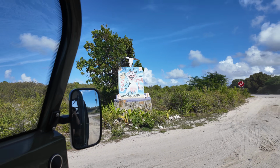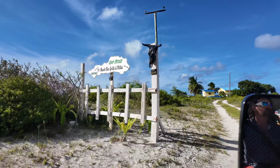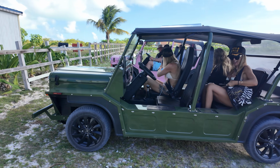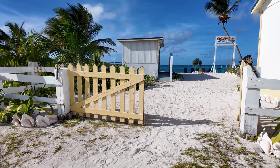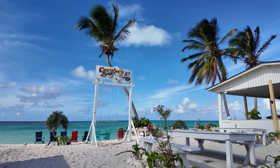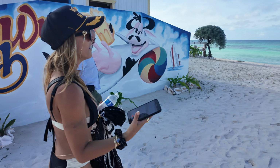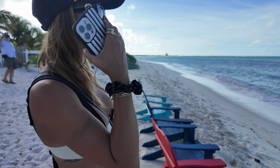It was only about a 15 or 20 minute drive to Cow Wreck Beach. In the 1800s, a cargo ship carrying tons of cow bones wrecked on the reef just off the beach. For many years, cow bones would wash up on the beach, hence it got the name Cow Wreck Beach.